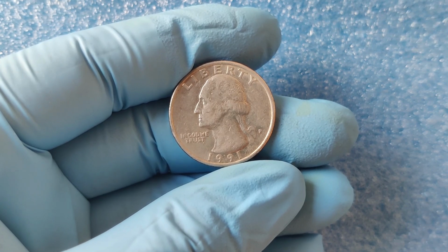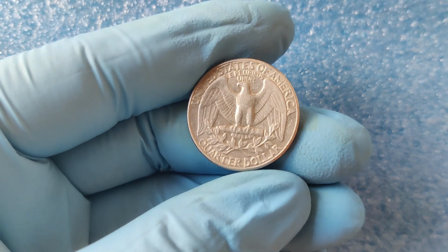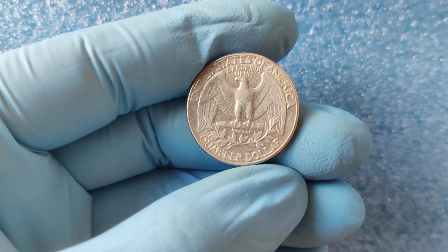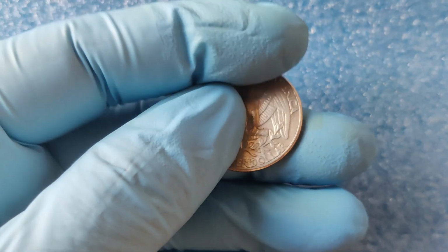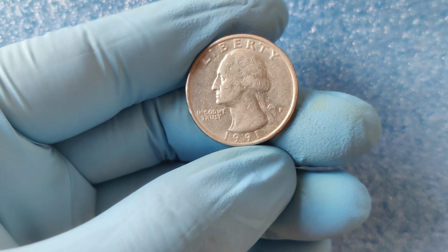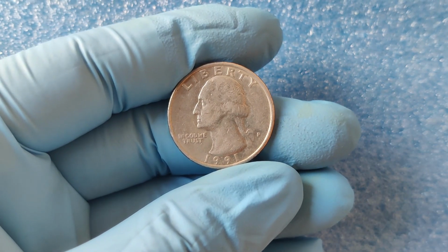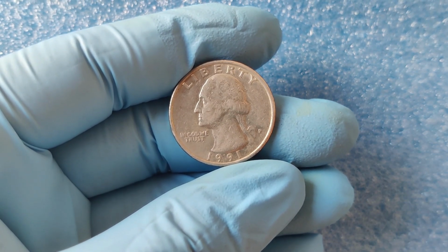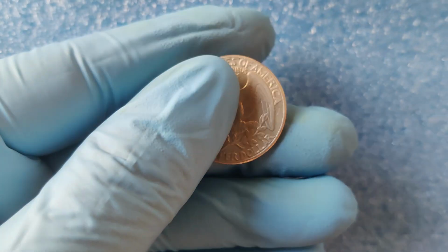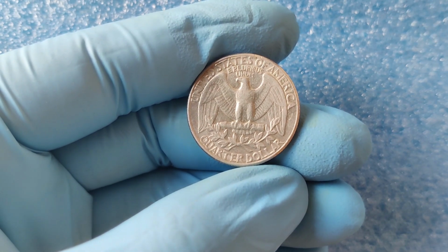In the world of coin collecting, errors are like jackpots. A minting error occurs when something goes wrong during the coin production process. These errors can create a wide variety of anomalies: double dies, off-center strikes, or even misprints. The 1991 P quarter is particularly known for having a rare double die variety, where the details of the coin, such as the letters or numbers, appear doubled. This kind of error significantly increases the value of the coin. Imagine finding a quarter where the word Liberty appears twice. Collectors go crazy for these MS-grade coins.